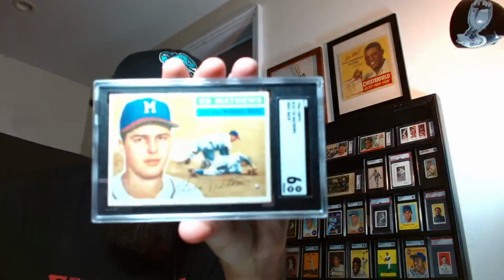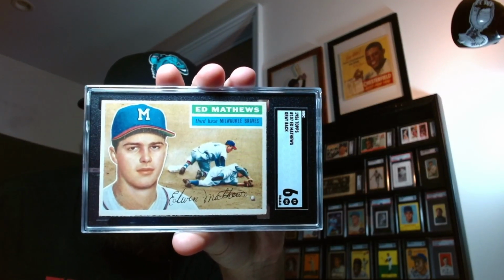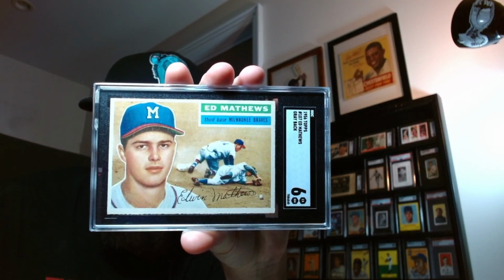Now we'll get to some good cards. Now we'll get to some of the cards that I thought graded right on spot or fairly better. Here is the Ed Matthews 56. I thought this came back better than I thought it would. I thought it would get a 5 and it got a 6.